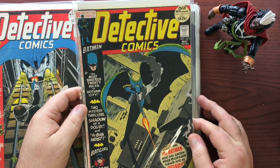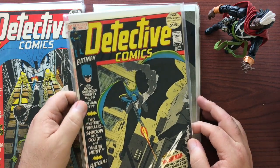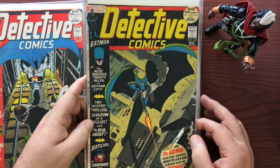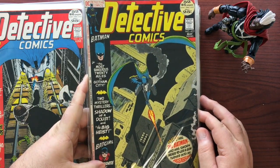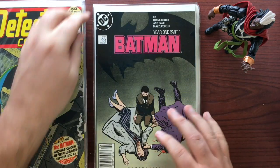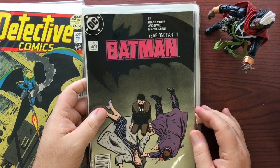423. So this is the era when DC had gone to 25 cents, and you had the lead story, and then it filled out generally with a couple of reprints, but sometimes they had new stories, and I think that Batgirl story is a new story. And Candidate for Danger. There was an era where Batgirl was a member of Congress. Oh, look. Batman Year 1, 404. Nice.